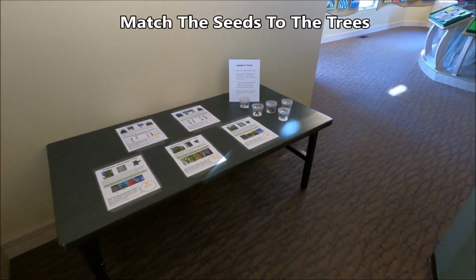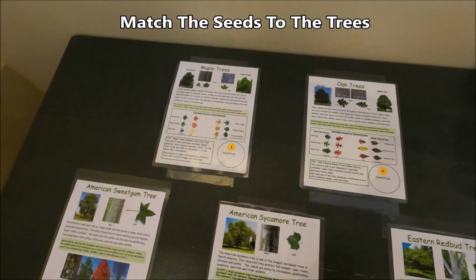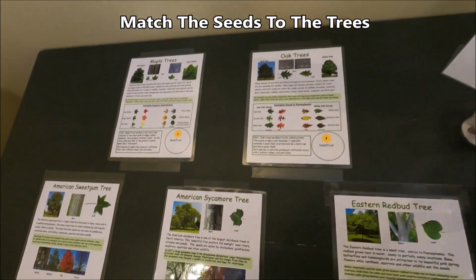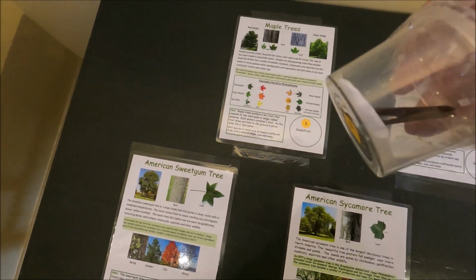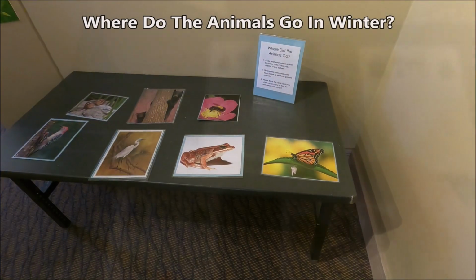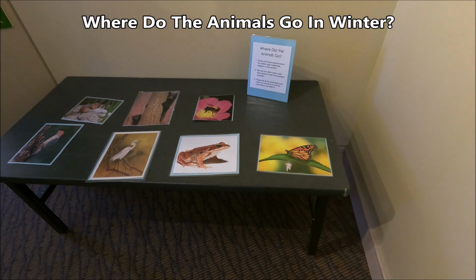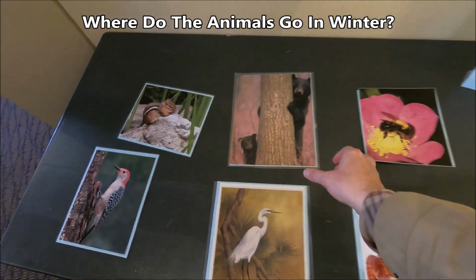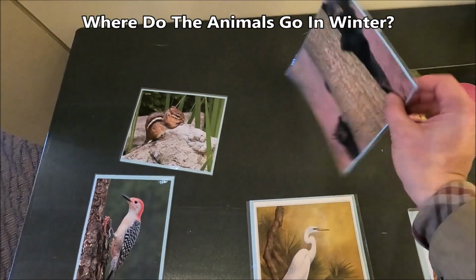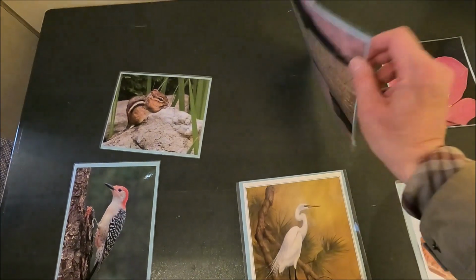This exhibit has you match the seeds to the trees. So it tells you about the maple tree, and then you have to match the maple fruit or seeds to the tree. So here's the maple helicopters, and you put it down there. So this is a quiz. Where do the animals go? You have to guess what each animal does in the winter. Does it hibernate, migrate, or stay active? So I'm going to say that the bear hibernates, and you flip it over, and bears are well-known hibernators. I knew the answer to that one.